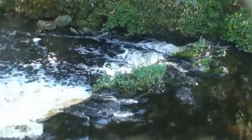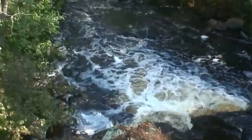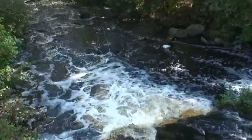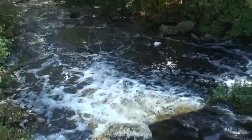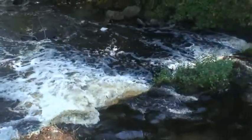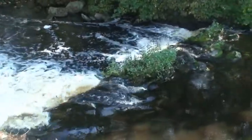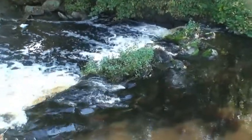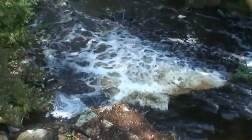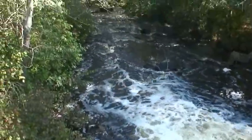Give you a little history here. As you can see where the water is falling, this is the remains of the dam that used to impound the river at this point. But in the interest of flood control, the dam has been pretty well removed. It allows the fish to come up further along the river than they would be able if the dam was there.